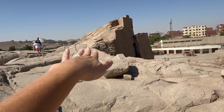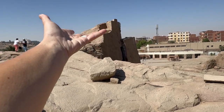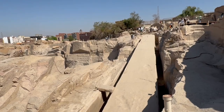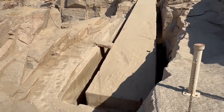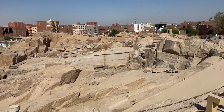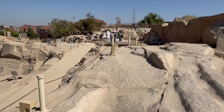They had ten boats pulling it when the water filled, which happens once a year. And then they were going to take it up the Nile to where the queen wanted it, I forgot what temple. Anyways, they never did it because it had a crack in it. Crazy. It's right in the middle of town where all these apartments and houses and buildings and shops are.